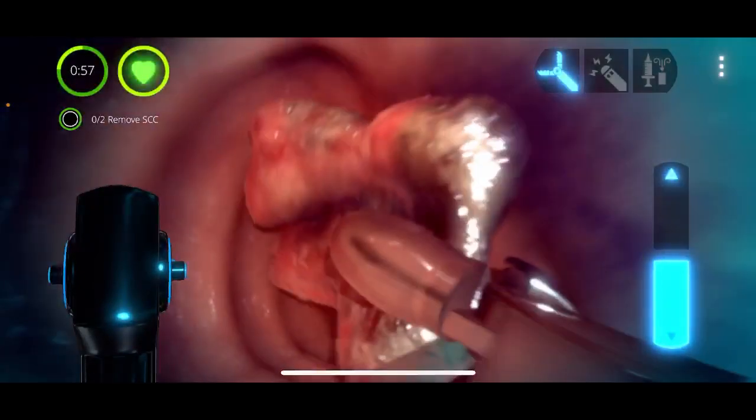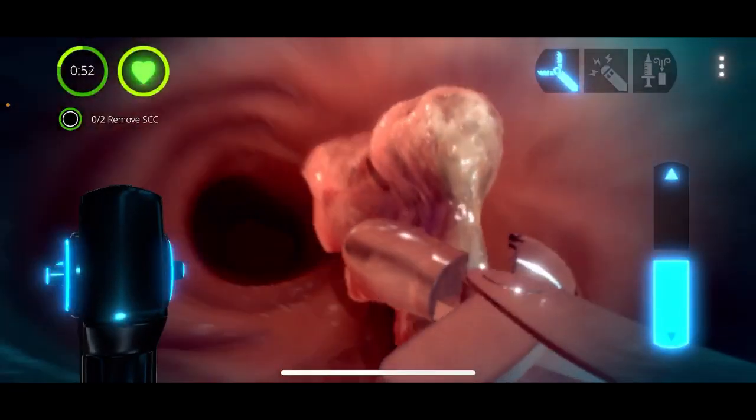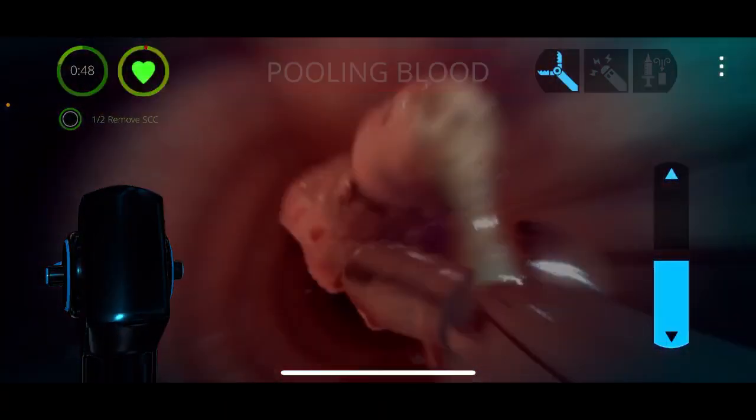Alright, we got active bleeding there. The squamous cell has been APC'd out, so the bleeding is likely minimal.